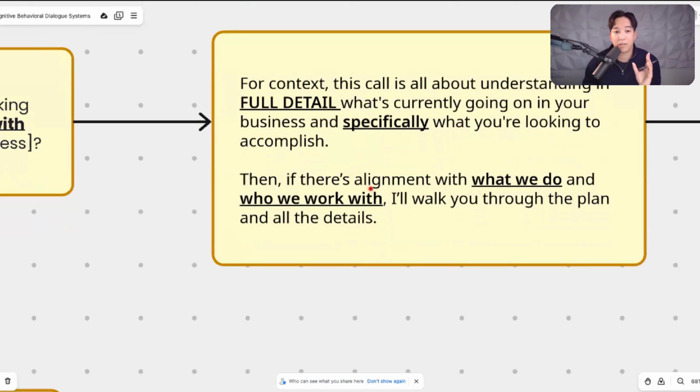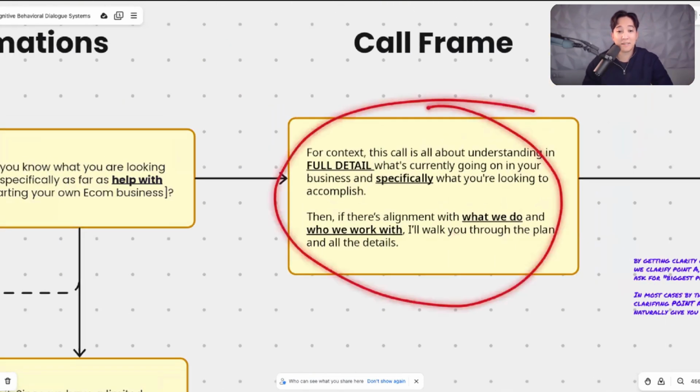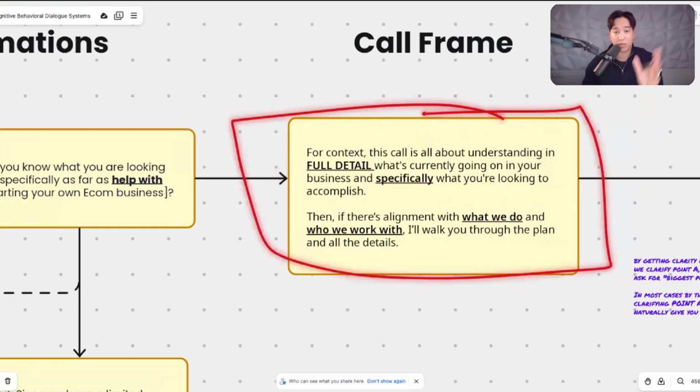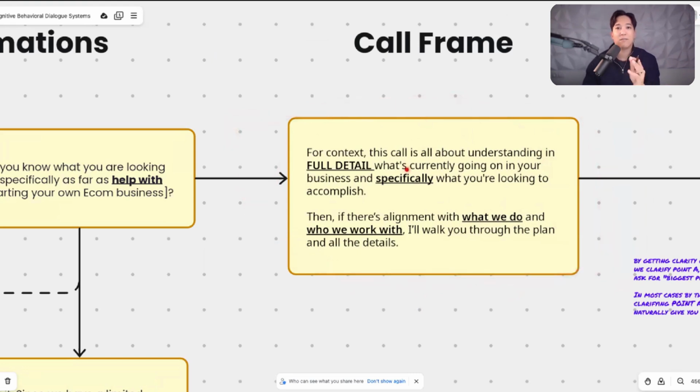And the same with the second part, because if there is alignment with what we do here, what we've got going on here, but also who we work with. So it's not only if you have the problem, we have the solution. But beyond that, if you are the type of person that we actually work with. If you're not, I'll be honest, I'll let you know, and I'll still point you in the right direction. Okay? This is massive. And it's not only having the words, which I'm giving you, I'm giving you the structure, but it's also saying it from the right place, meaning your tone and your intentions. So it's words, tone, and intentions.